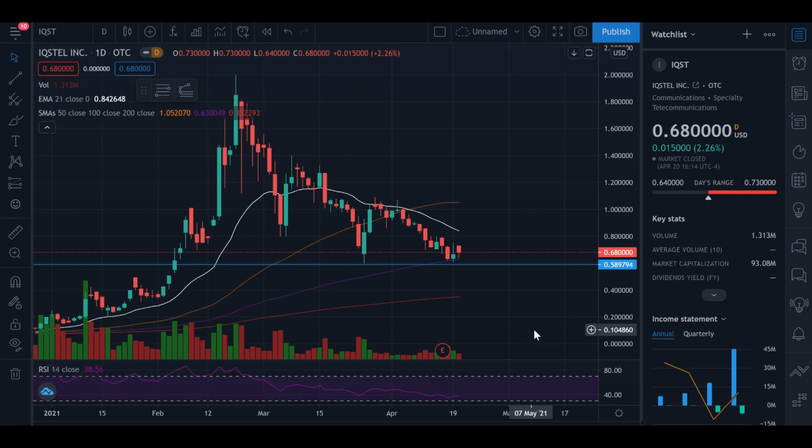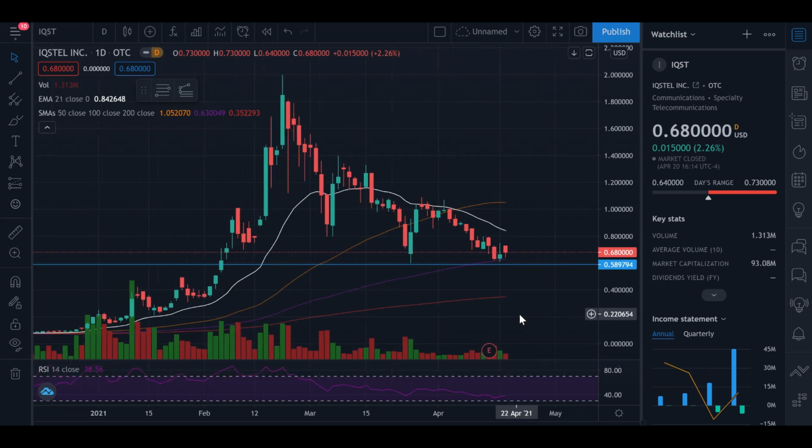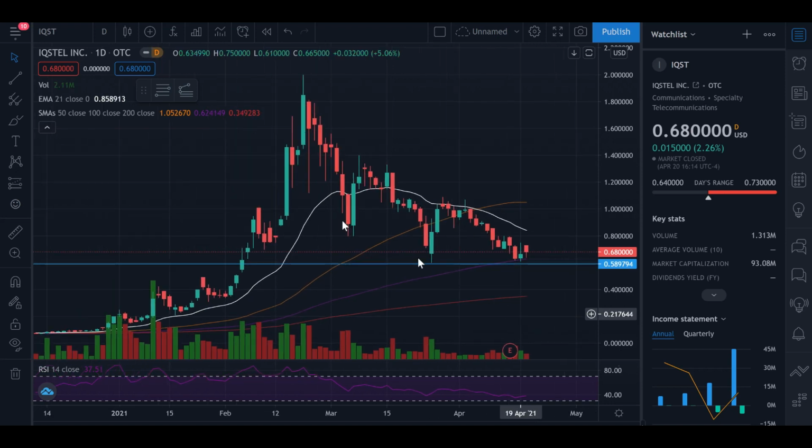So anything above 70 is overbought, and anything under 30 is oversold. So this stock is sat at an RSI of 38, so it is pretty close to its oversold point. It has been sort of trending downwards recently, the stock price and the RSI. It's held its 100-day moving average, which is brilliant. That's what we want to see. Now, this is a daily chart, so now I'm going to move on to a sort of microscopic view.